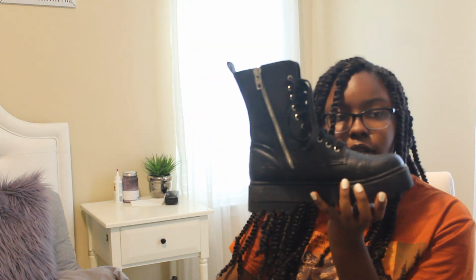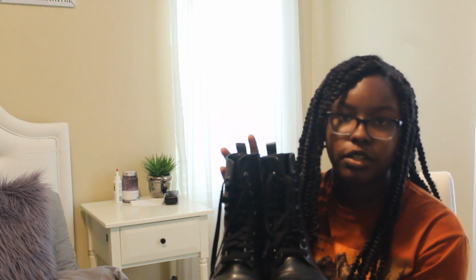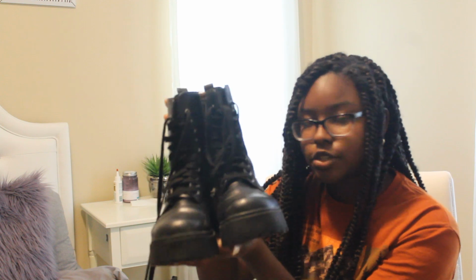They're so cute. They have a zipper on the side, so it's easy for you to get your feet in. Here they both are. They're very nice boots. I really like these a lot. I recommend you guys get these if you want a little bit of a cheaper alternative to the Doc Marten Jadon boots. Here's an option for you guys from DOLLSKILL.